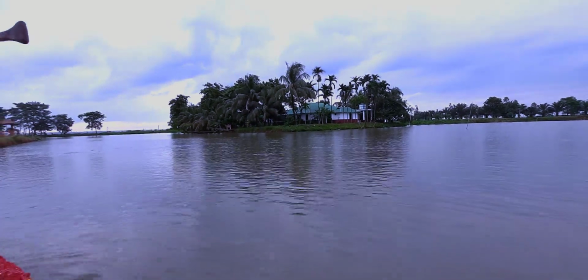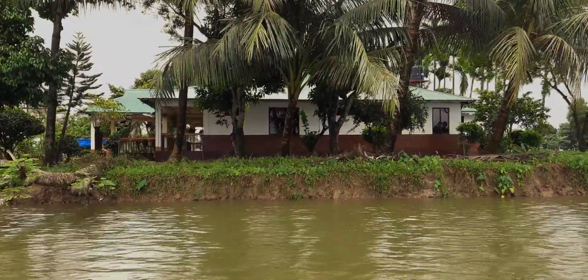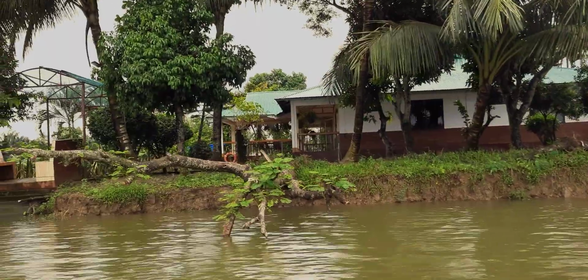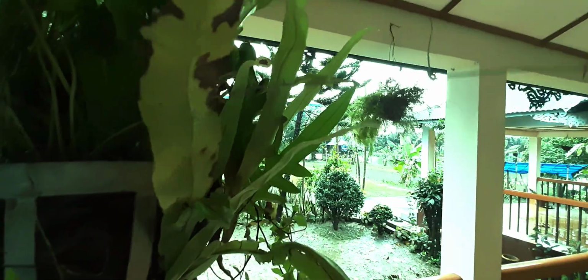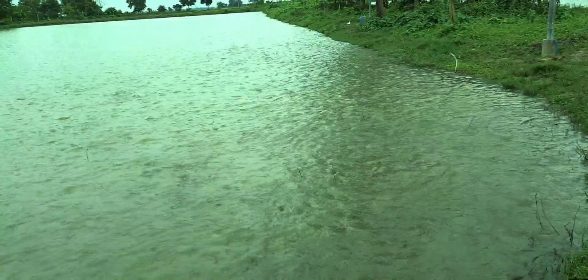First and second fisheries are beside each other, 60 bighas plus 60 bighas, having 22 ponds and one large circular lake of 12 bighas, and containing an island which has a large 4-bedroom bungalow and resort plus watchtower, and a small pond. These two fisheries also have a really deep tea well.